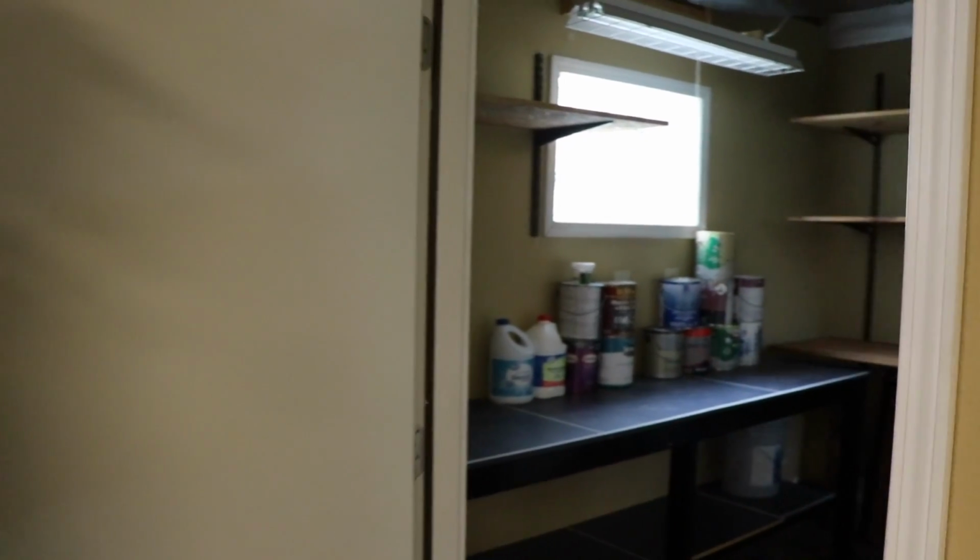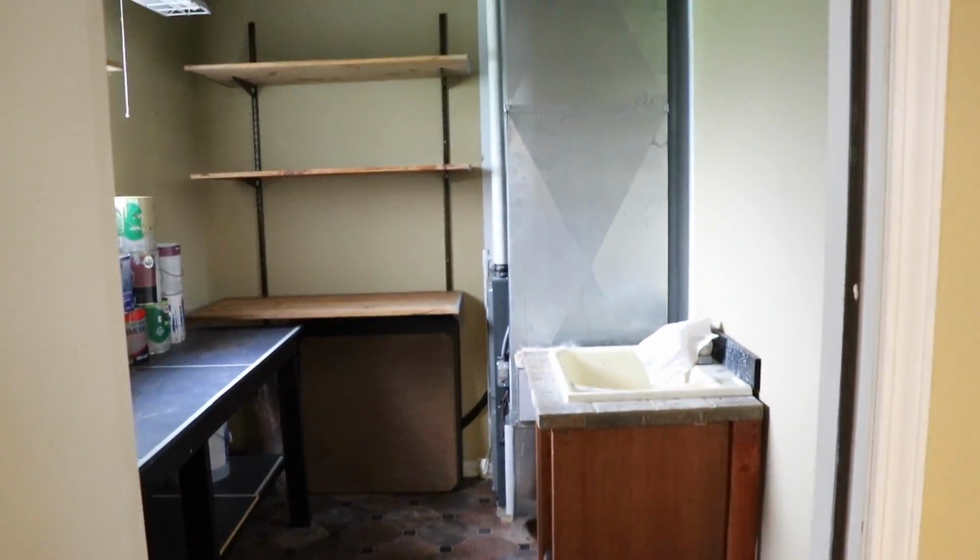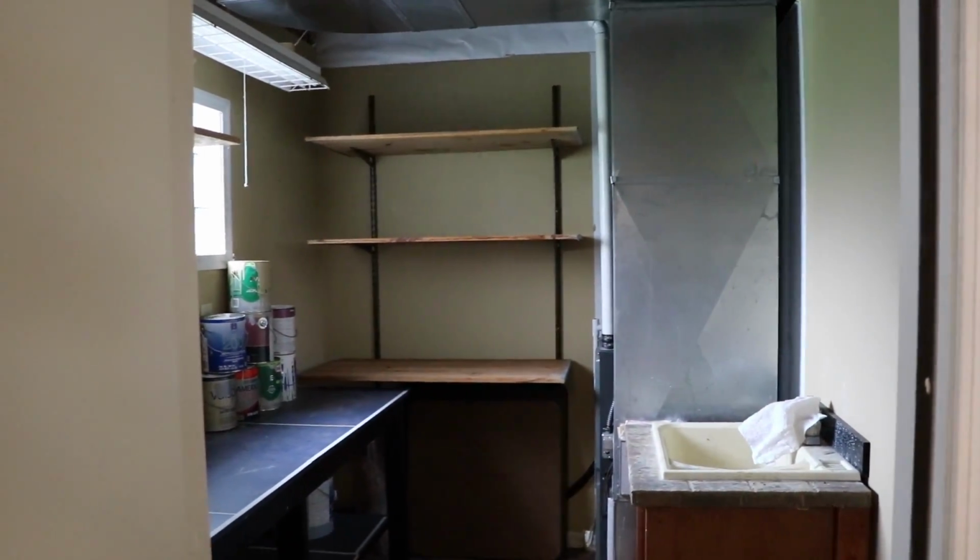Have a really nice utility room. What I think we're gonna do is use it as a laundry room, because once we get upstairs, you'll see what kind of setup is up there. Right, and it's got nice shelving and plenty of space.